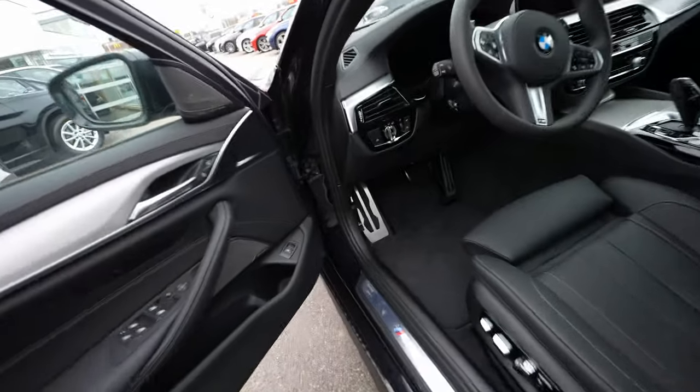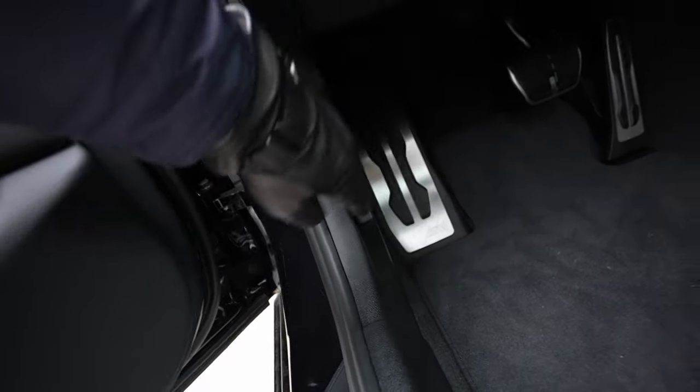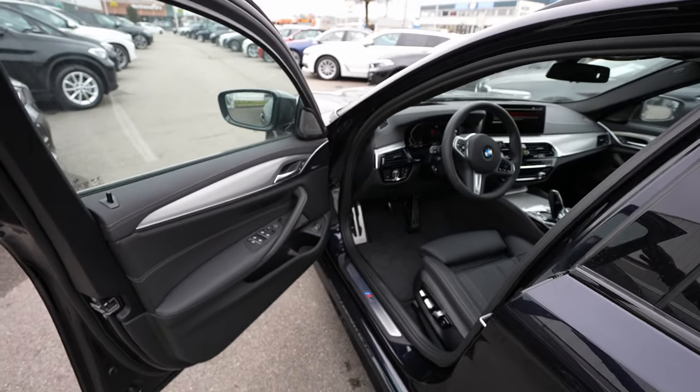I will go to the engine now to show you the engine. Here you have to go two times in order to open the hood. It's one of the best hood systems. You know why?